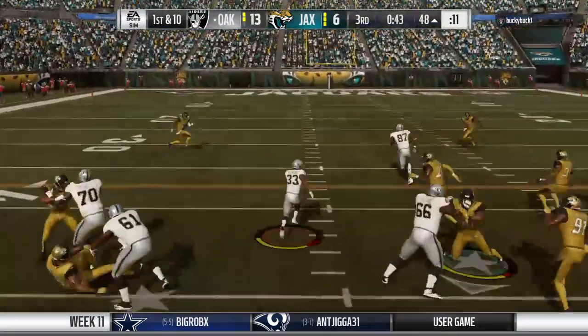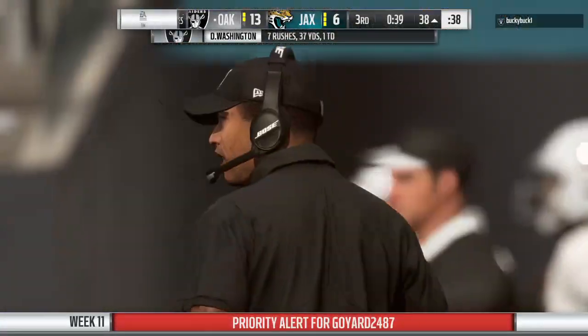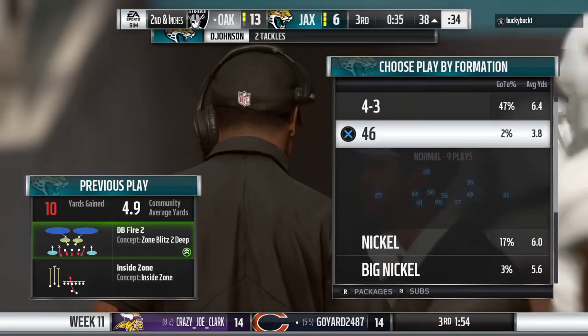They'll run it now out of the gun. And the stop here will come at the 38-yard line. Give him 10 yards on the pickup, and it'll be 2nd and very short.